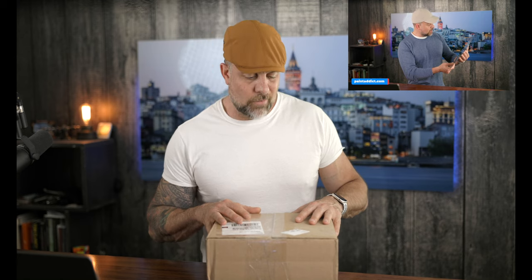and I think the month before, we reviewed some prints from them, and they were actually pretty cool. And so I decided to give it a go with their little tiles that they have here.